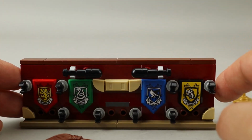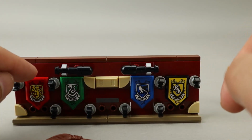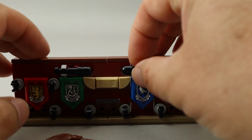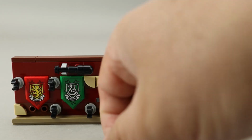And then if you look here, there are stickers for each of the house banners: Gryffindor, Slytherin, Ravenclaw, and Hufflepuff. And then there are a couple of bludgers up here that are done quite well. So that all turns out very nicely and gives you a way to store all of these different pieces inside of the trunk itself.